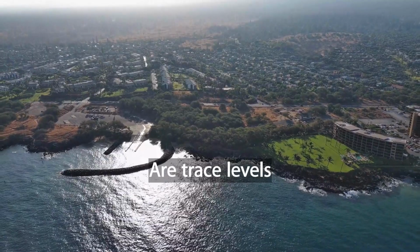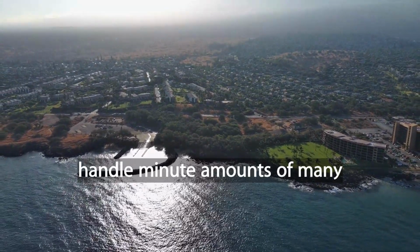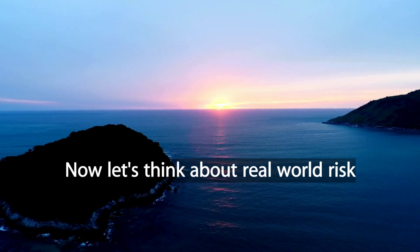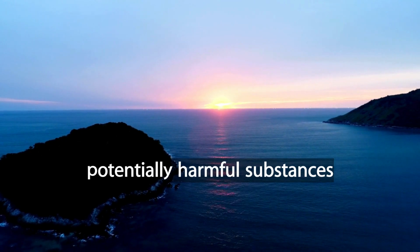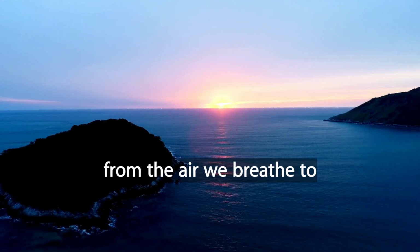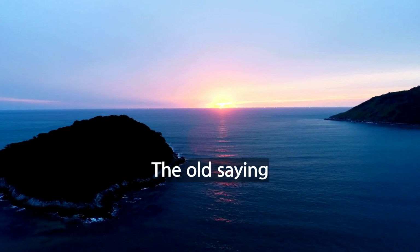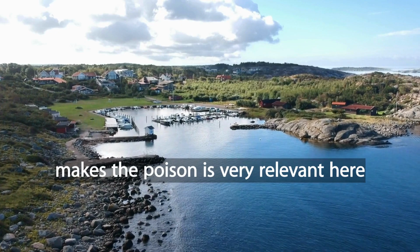These are trace levels, and our bodies are generally equipped to handle minute amounts of many different substances. Now, let's think about real-world risk. We are exposed to trace amounts of potentially harmful substances from many sources every single day, from the air we breathe to the food we eat. The question is always about the dose. The old saying, "The dose makes the poison," is very relevant.